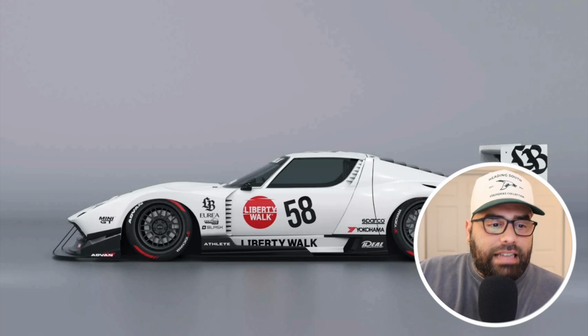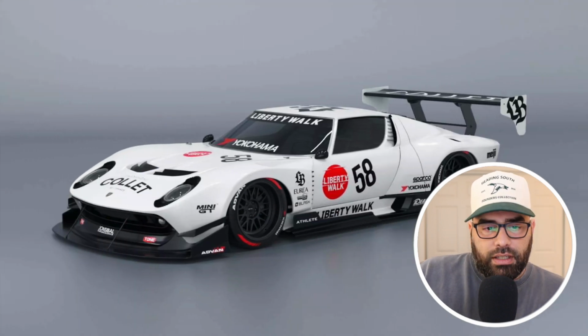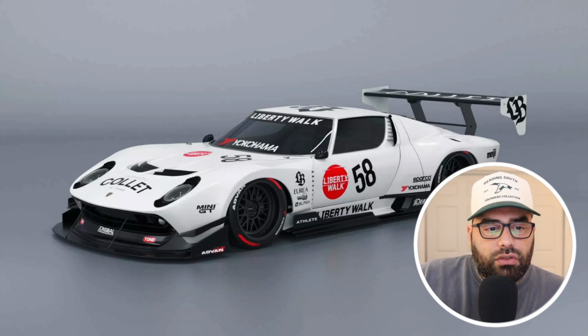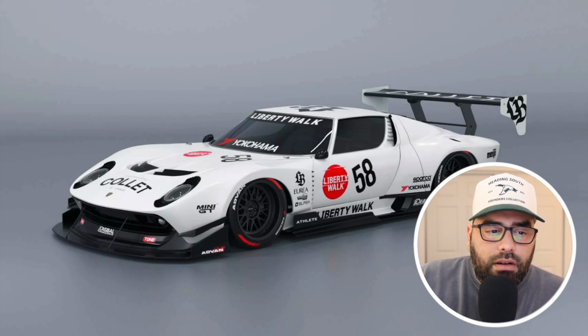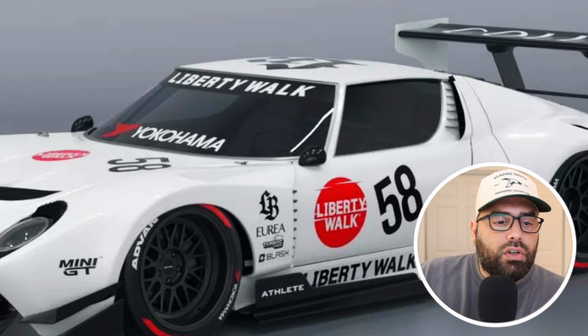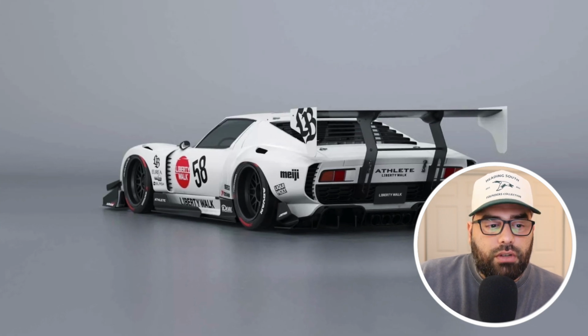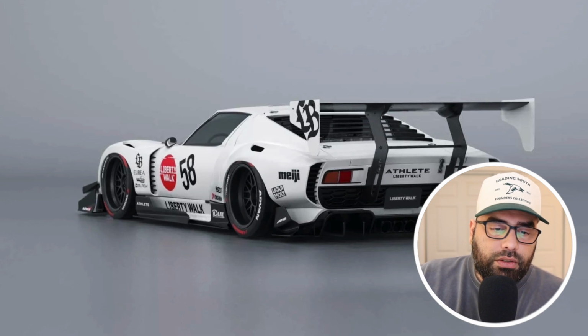It says the front end has gained a dramatic splitter, and aggressive canards. I'm going to put the front end picture here. Liberty Walk has crafted new wide body front fenders and installed a set of deep dish aftermarket wheels. The side skirts are really cool. I really love those small side mirrors, however you want to call them. Now the rear clamshell is completely new, and it features arch flares and really wild diffusers that we see here in the back. I'm going to post a picture of the back of the car.